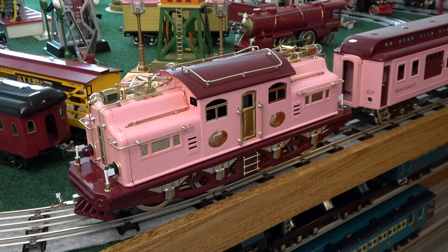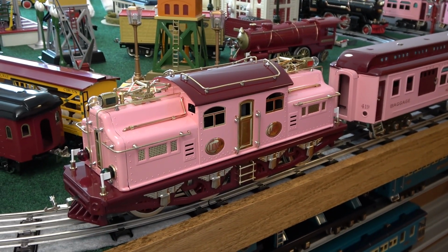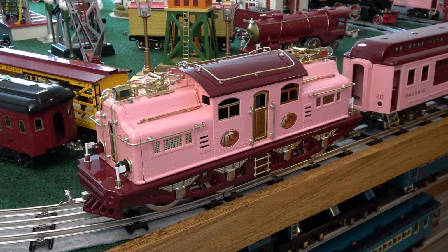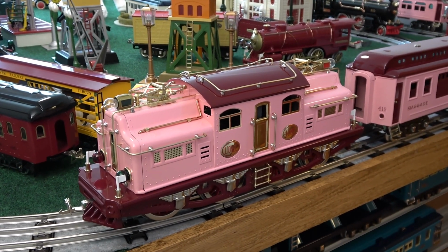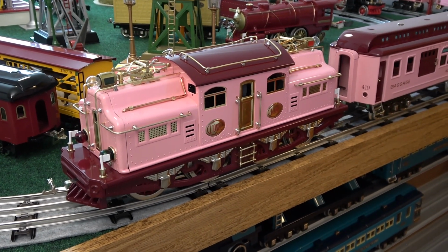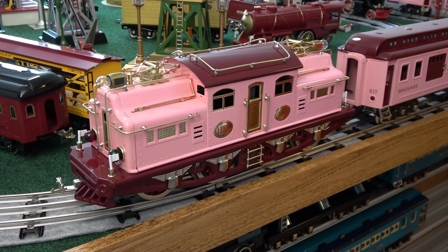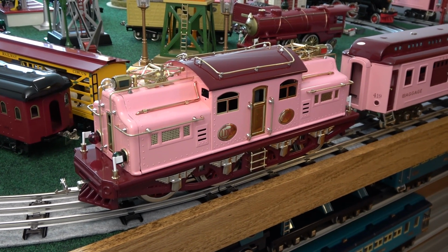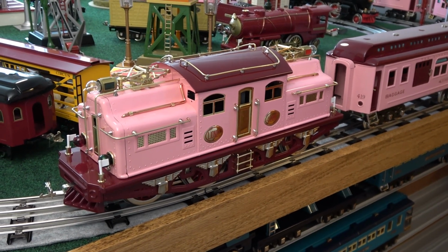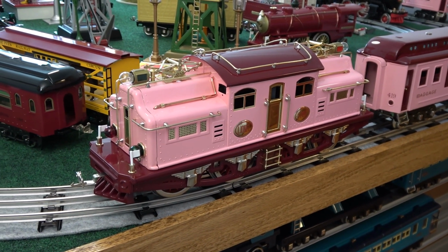Alright guys, our next set is a Lionel 408E. This is a dual motor 408 electric. This thing is an absolute beast. It is so heavy. It's actually so heavy that it came bolted into a steel frame that was inside the packaging because they didn't want it to move around because it was so heavy. And it's just a gigantic engine.